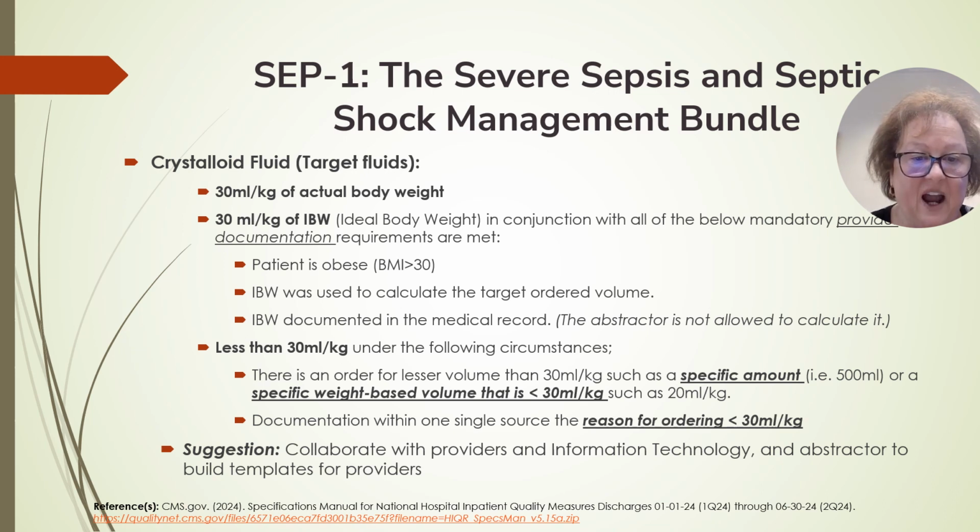So a suggestion I have is to collaborate with the providers, IT, and abstractors to build templates that would help facilitate adherence to the guidelines for the SEP1 target fluid administration.